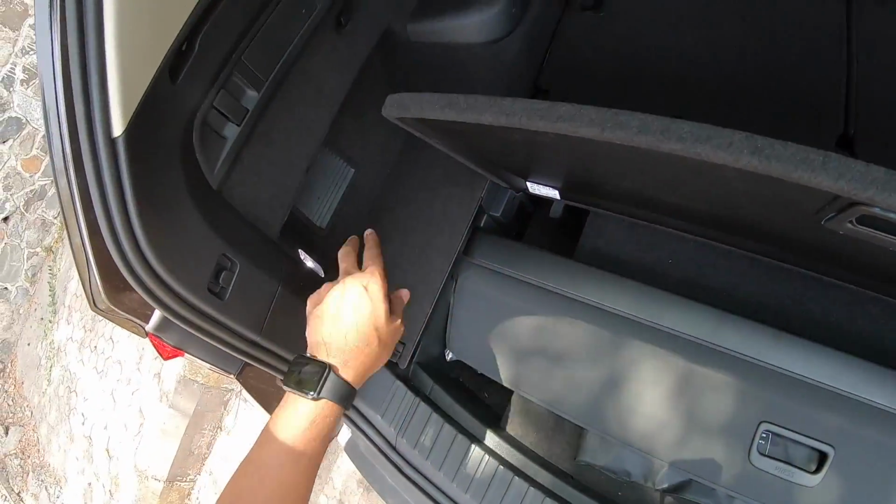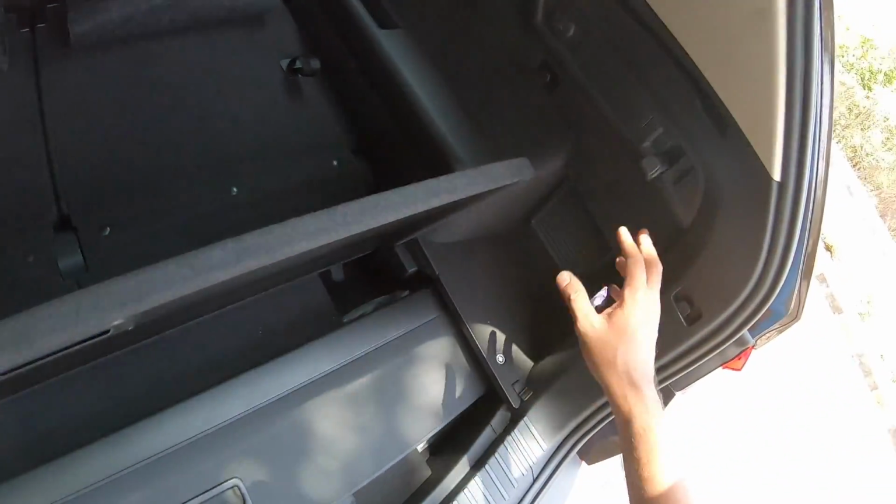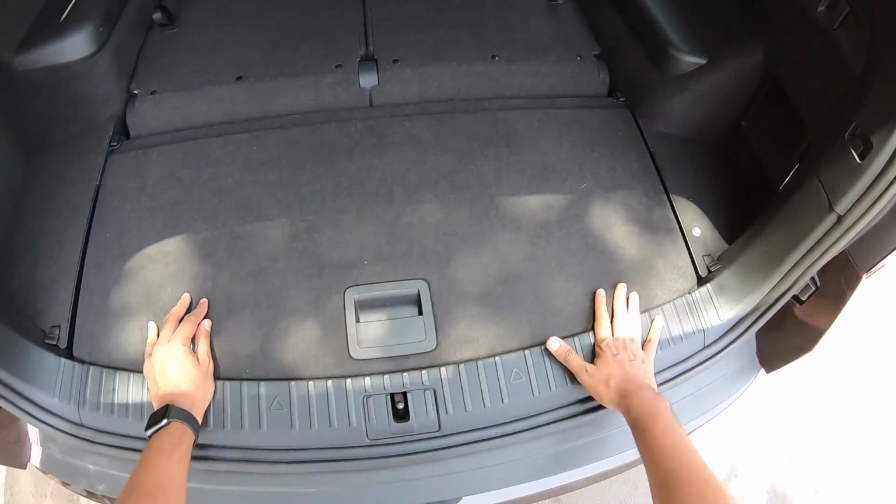There are plenty of lights here, two lights here actually. There's a hook here as well, and there's a hook here too, 12-volt charging socket. Close this. So yeah, this is actually quite practical.